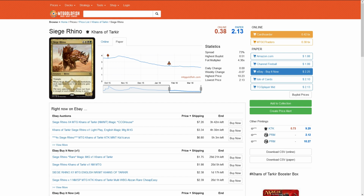This week I'm going to be talking about rotation and why rotation offers you a very opportune time to buy into certain cards that are at their historical lows. Now, I'm going to be talking about Khans of Tarkir. Next week we'll talk about cards in Fate Reforged to invest in. This is going to be specific to Khans of Tarkir.